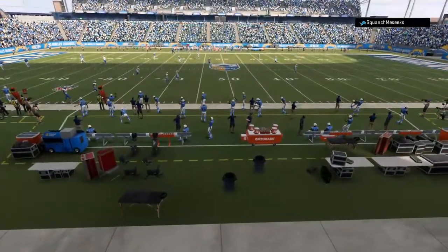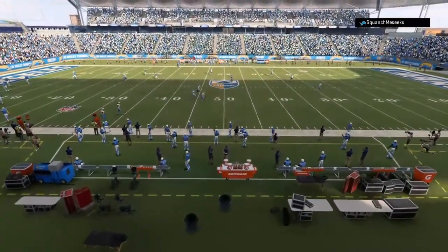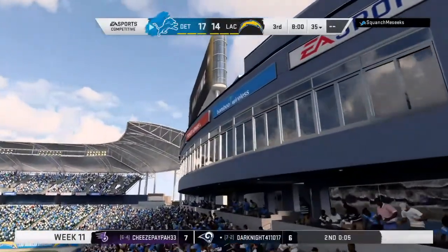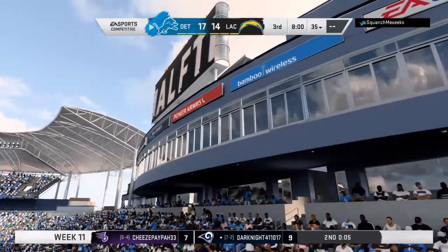So we've hit halftime. Just a field goal separating these two teams at the break. As we send you to Orlando to check in with Jonathan Coachman at our EA Sports Halftime Report. Coach?